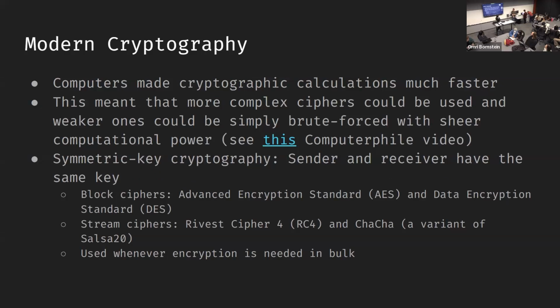So, as I said before, computers have made cryptography a lot faster. No longer do we have to hand calculate all the different variations or try and figure out what letter this stands for. We can just plug it into a computer and it can run the analysis for us. This meant that we could move beyond those simple ciphers into more complicated ones, and we can break even some of the older ones. There's an excellent Computerphile video on breaking Enigma with modern day computers, and it shows how much cryptography has evolved. I really recommend that video.